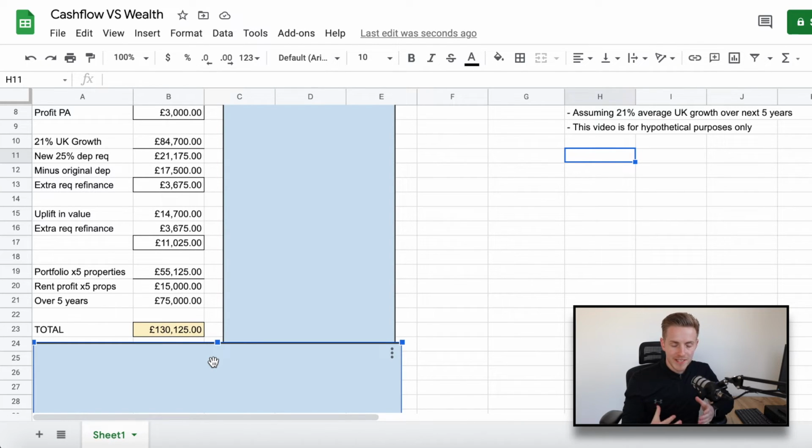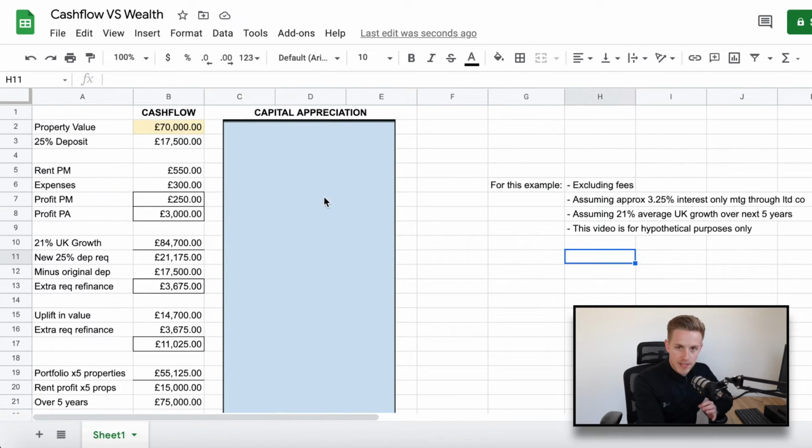As I've told you already, making huge assumptions here that there's going to be no errors or maintenance things that come up with those properties, and of course that they all go up at the same value at the same time and that you purchase them at the same amount. But taking that out of the equation, let's go back up to the top before we go any further, and let's look at the higher value property.